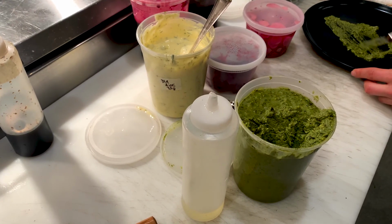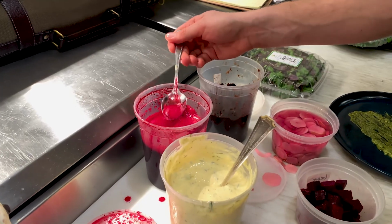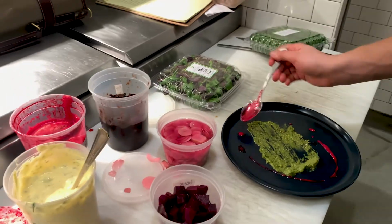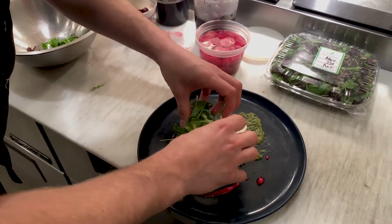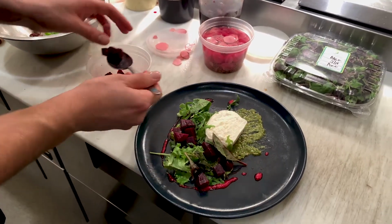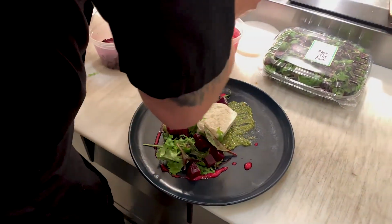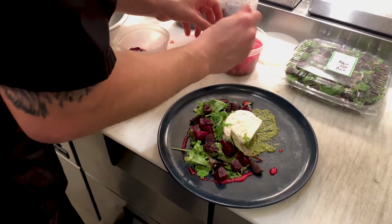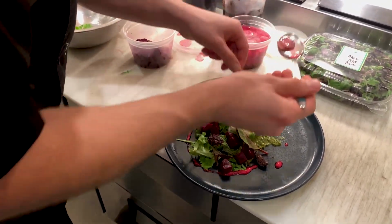So on the bottom of the plate, we have a pistachio pesto. On top of that, we have a mixed green salad with pressure cooked beets. And then we take the beets and we dice them up and marinate them in a little bit of orange zest. And then on top of that, we have our beet powder, which we actually juice our beets. Then we dehydrate the skins and buzz them up. And then with the juice, we make the vinaigrette for the salad.